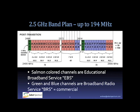EBS licensees make up about 5/8 of the band, and currently the licenses can only be held by an educational institution or a nonprofit educational organization. The channels represented by green and blue shades are BRS, which stands for Broadband Radio Service. BRS licenses can be held by anyone, including commercial entities, and the majority of these licenses are currently held by Sprint.